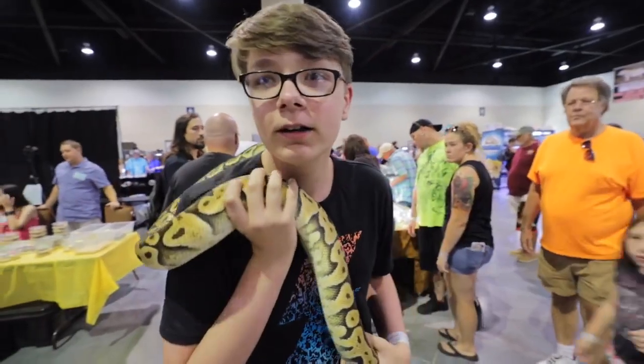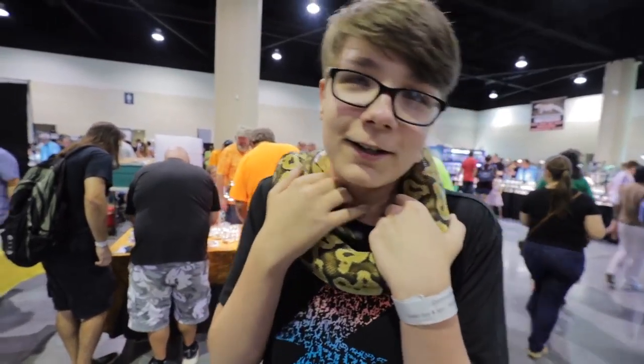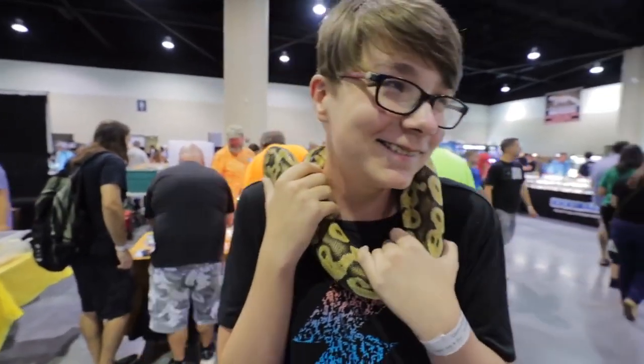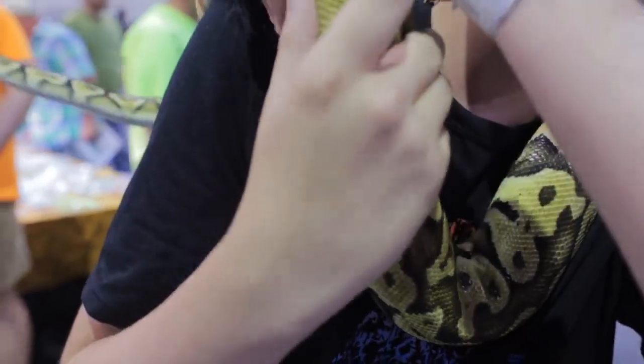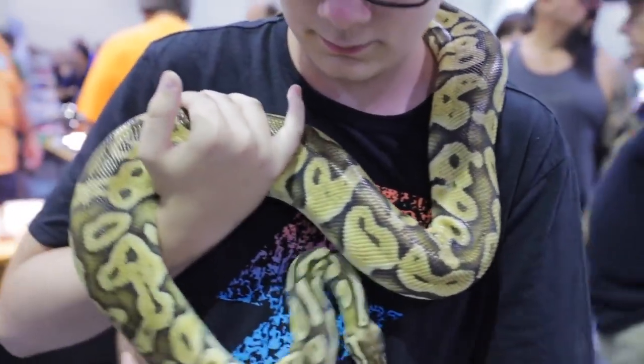I just got my new Super Pastel ball python. I'm from Claremont, Florida, and I don't know, I'm nervous. I really like authentic stuff like that, you know what I mean? People like to see real things happening, not fake stuff, you know?